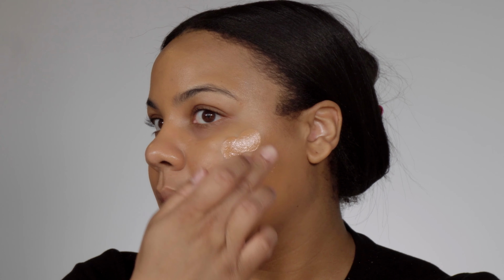Okay, first things first, it's pretty easy to blend out, which is nice. I want to see if it's buildable though, so let's go in with another pump, especially on my darker marks. I'm purposely not going to put anything on my neck at this very moment because the shade does look a little dark, but something I noticed when I put it on the other day is that it did dry down a little lighter. I don't know if it's because the product is very wet and liquidy, but I'm curious to see what it looks like on the dry down.